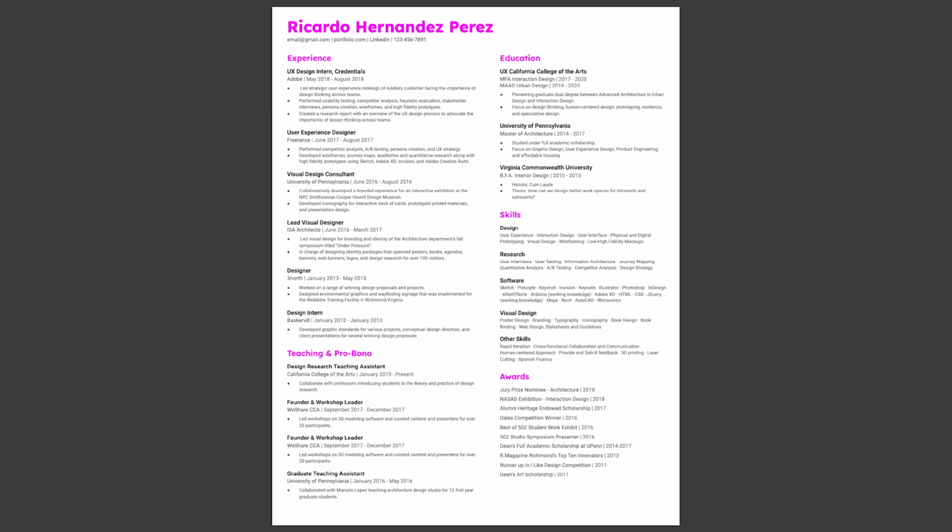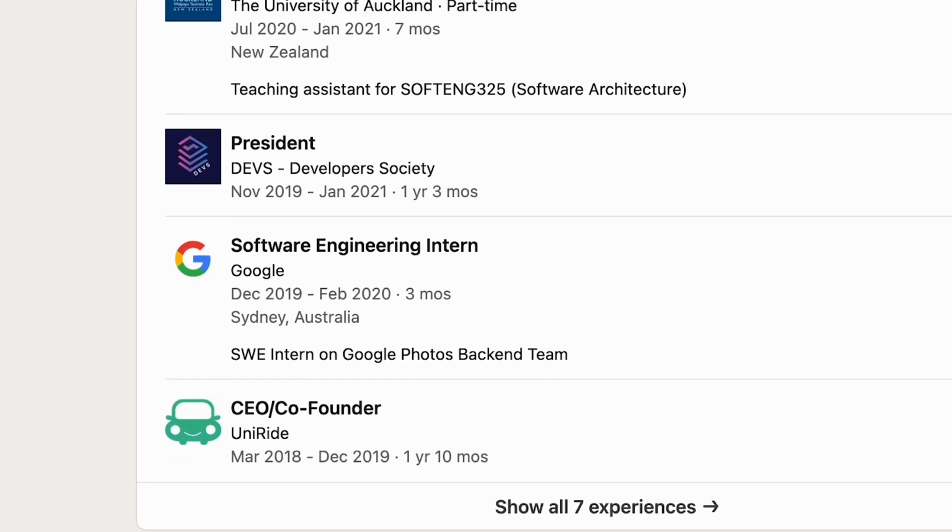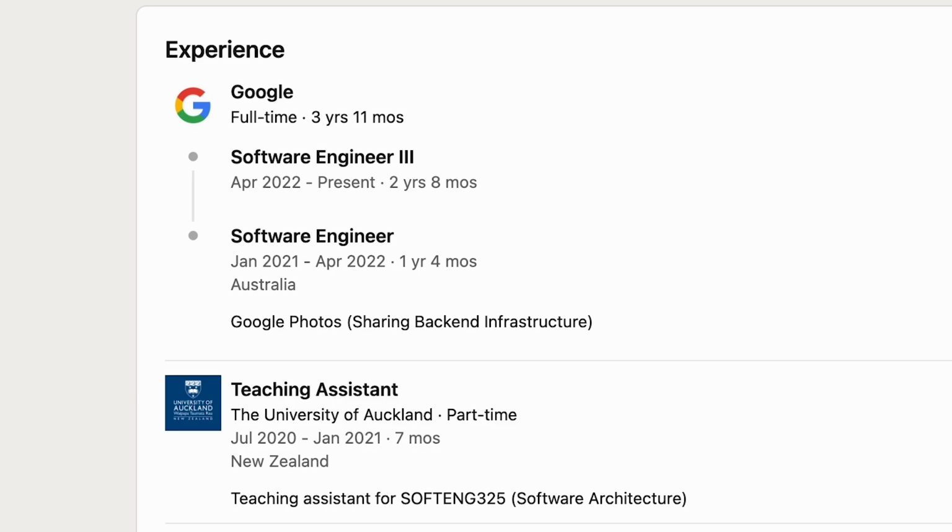There's really just one thing that I would suggest changing. Swap the bright pink headers for something more neutral, or as I would do, use Google's brand colors. But hey, I'm no designer and this approach worked for Ricardo. So let's move on to the fourth resume example that got Andrew a software engineering internship at Google, which later on helped him secure a full-time position.